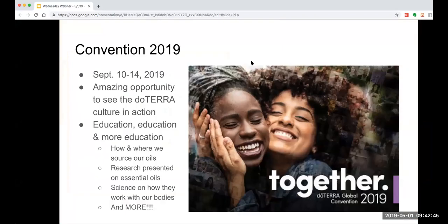And then also, I'm not quite sure, but there still might be tickets, but Julie and I might be able to help you find some if you're interested in going to convention in September and joining us. It's just an incredible event. Tons of education and just being surrounded by like-minded people that want to change the world. We'd love to have you.